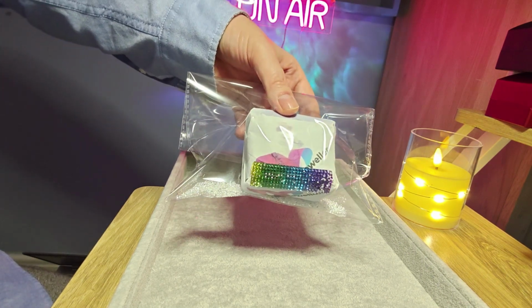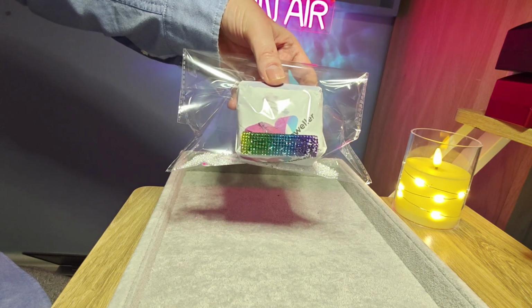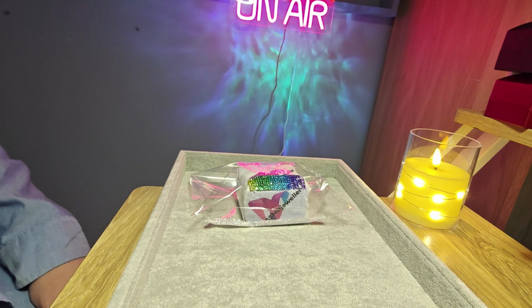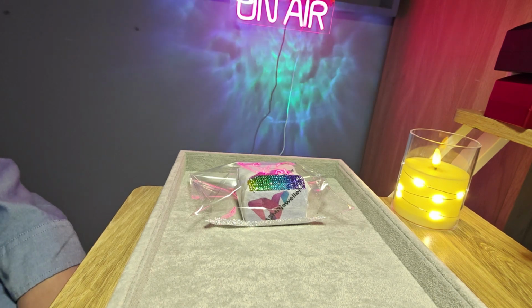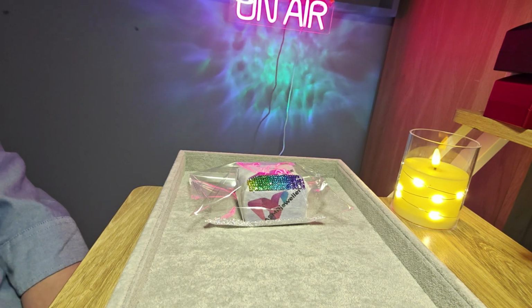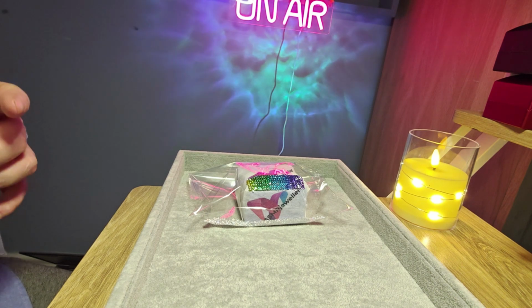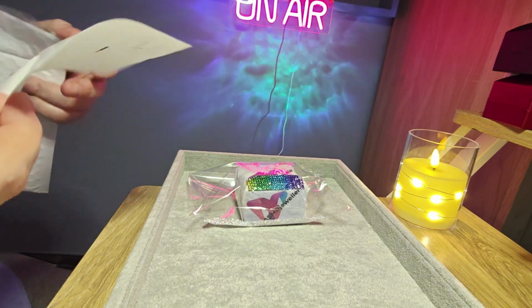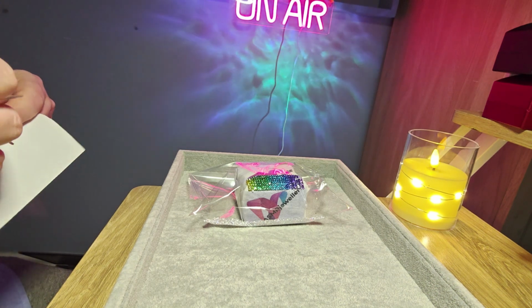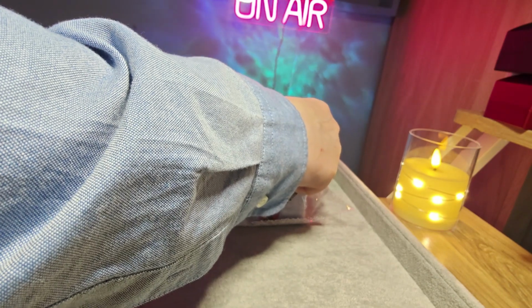But there we have the finished item. Well, not quite finished. We need a little thank you sticker on there, which I'll just grab quickly. There we go.